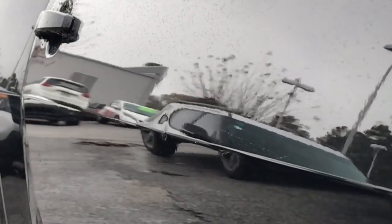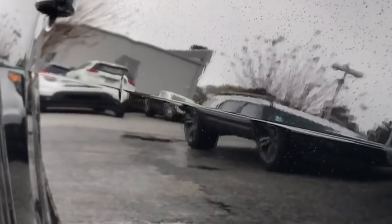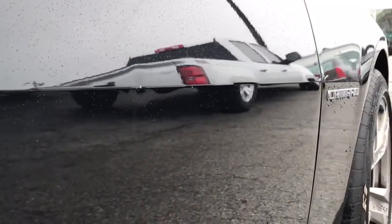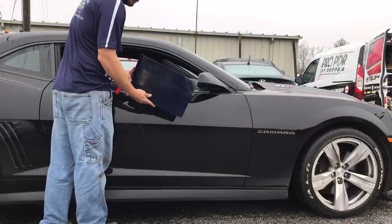When doing a damage assessment on a Camaro, one of the first places I look is across this body line that goes from the door back into the quarter panel. Unfortunately, this area is a dent magnet, so if you have a Camaro or plan on purchasing one, that's something you'll want to keep in mind.